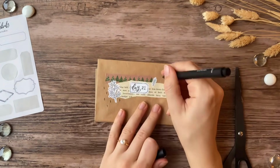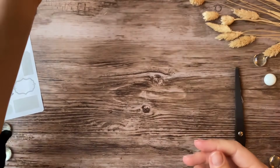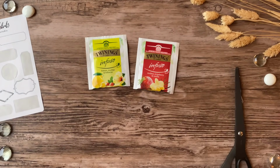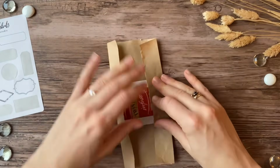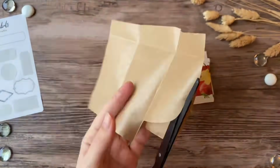And then we have some more tea. This is the last package of tea that I am gifting Kat. I think more than 3 might be too much, maybe, I don't know, because I don't really know how much tea Kat drinks, but it's something that you have to consider when you're suddenly making an advent calendar.